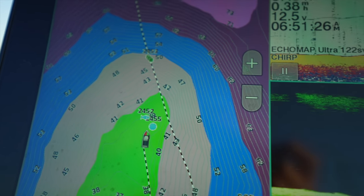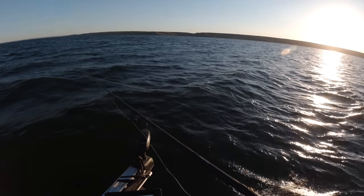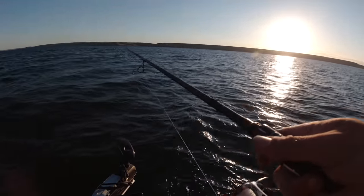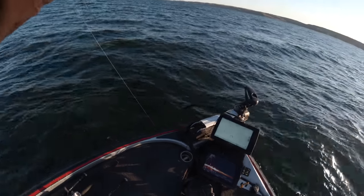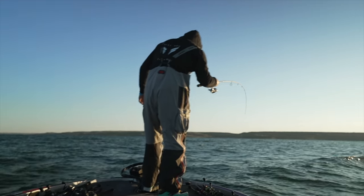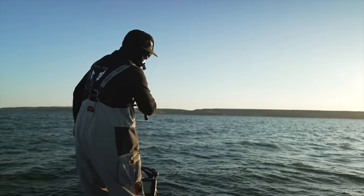And I just put her down on a big main lake rock hump that we just came by. And there's some good ones on it. There we go. First drop. Oh God, there's like eight with it. That's a better one, coleslaw. I'll take the net.